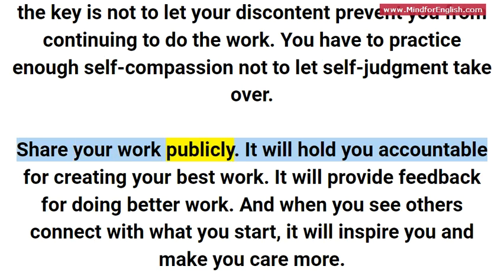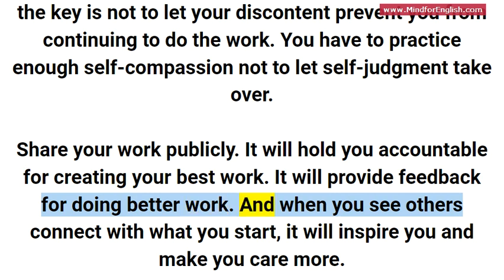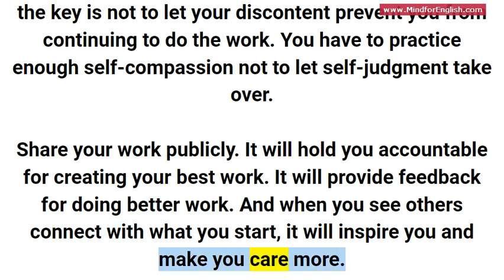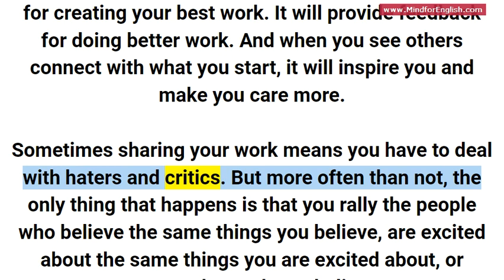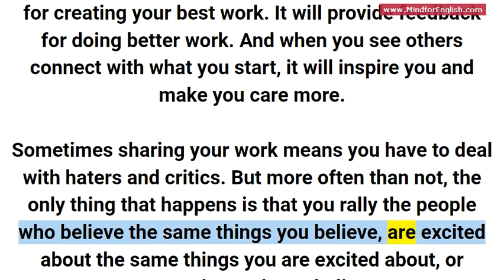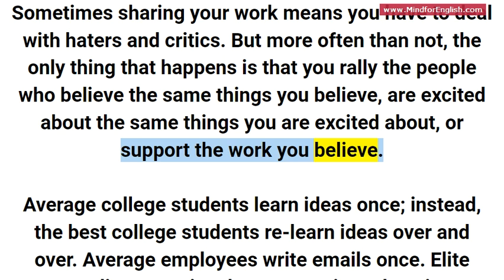Share your work publicly. It will hold you accountable for creating your best work. It will provide feedback for doing better work. And when you see others connect with what you start, it will inspire you and make you care more. Sometimes sharing your work means you have to deal with haters and critics. But more often than not, the only thing that happens is that you rally the people who believe the same things you believe, are excited about the same things you are excited about, or support the work you believe in.